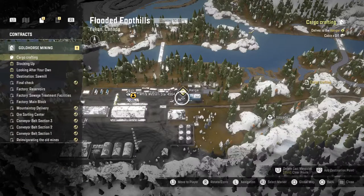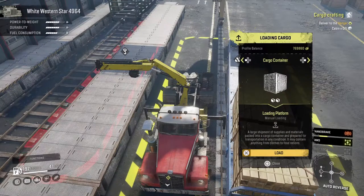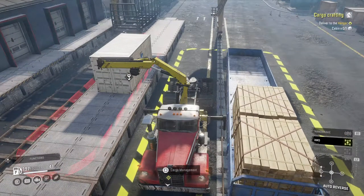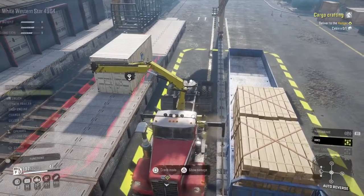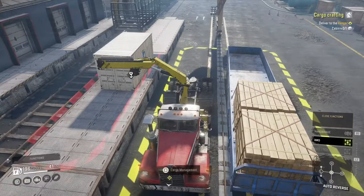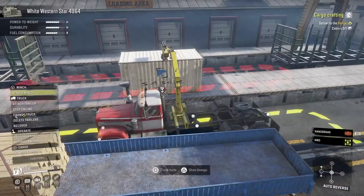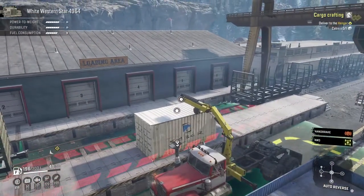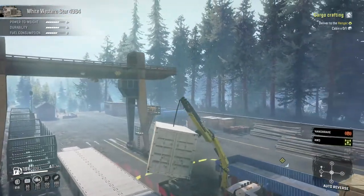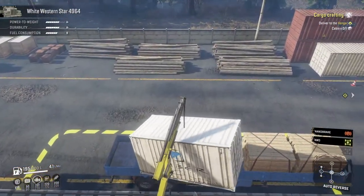Now, to deliver a cabin, first of all, we have to make a cabin. And you make a cabin... Oh, that's a lot further back than I thought. You make a cabin by combining a cargo container with some wooden planks. So we've got our wooden planks. I'm just going to load on the cargo container. Spin it around ourselves. Oops, too far.